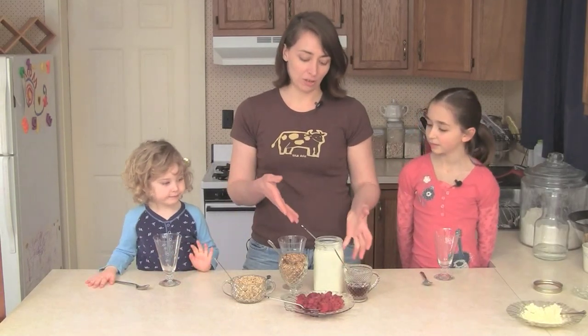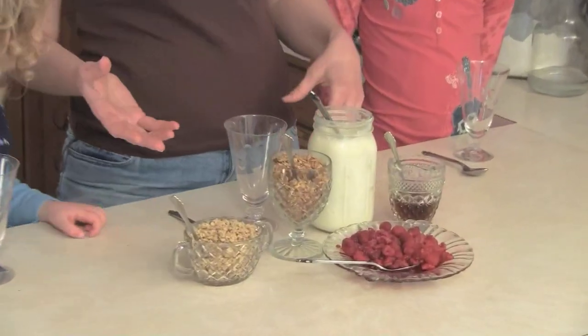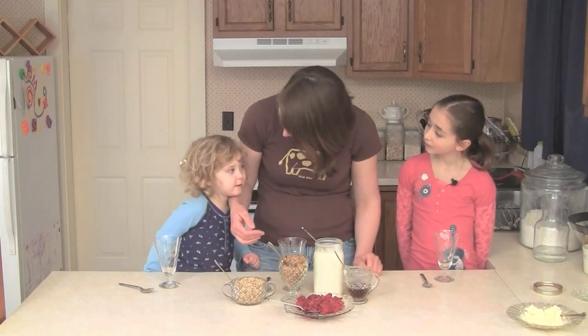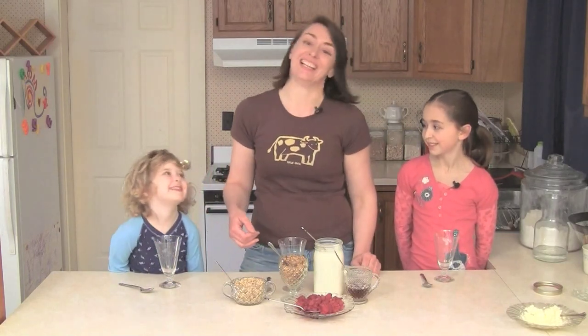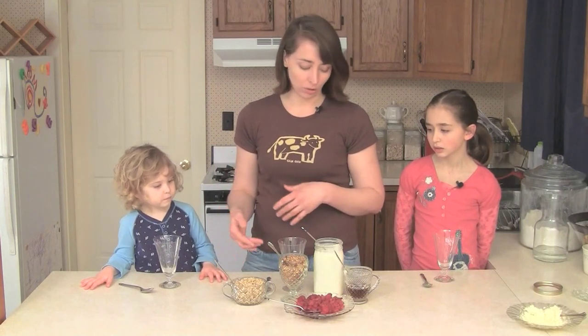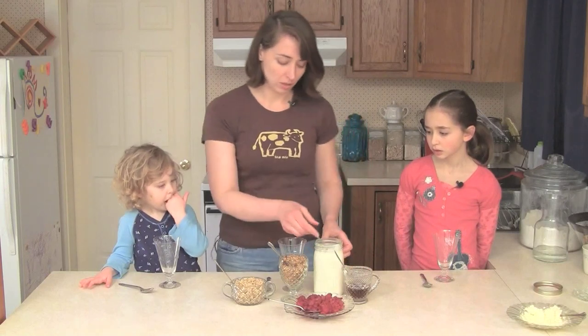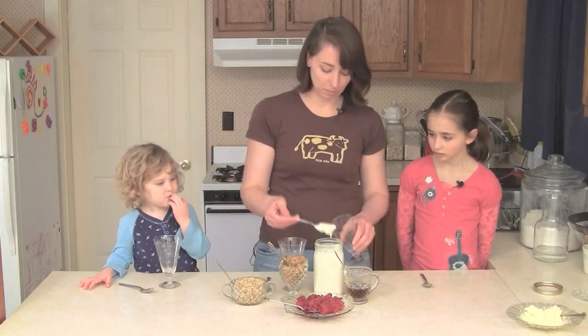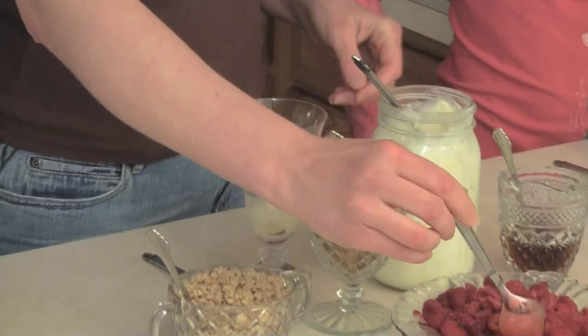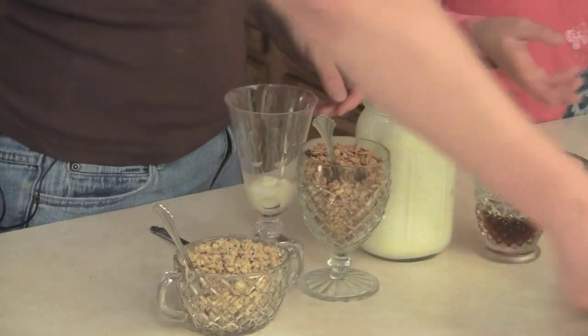All right, now that our yogurt's all done, we're going to try it out with one of my favorite things, which is a breakfast yogurt parfait. We're gonna eat it, that's right. Yeah, we are. So we're gonna layer the yogurt with frozen raspberries, and so I've got a couple different kinds of granola here and some maple syrup. So we're gonna start out everybody's parfait with some fresh yogurt.